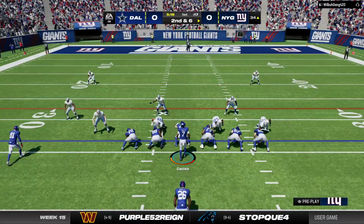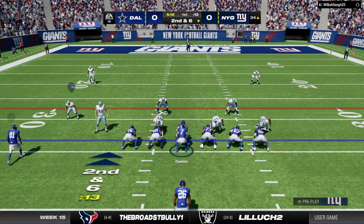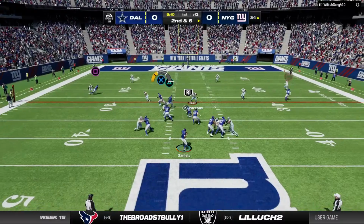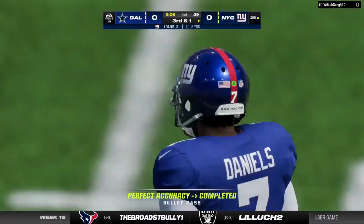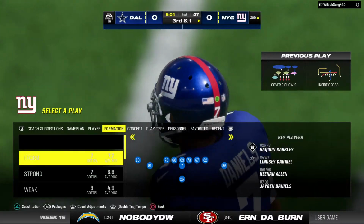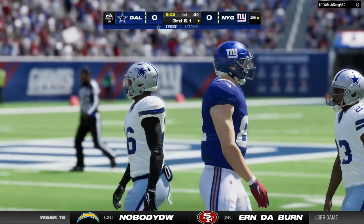Line of scrimmage, the 24. This is 2nd and 6. Looking to throw. It's a short one here, complete to the tight end. So 5 yards here, 5 on the play. And 3rd and 1 now.